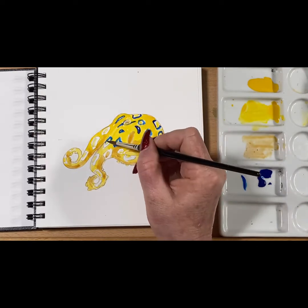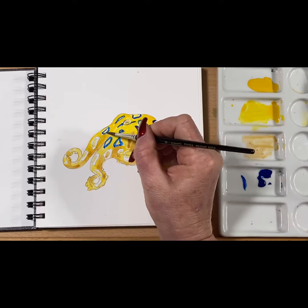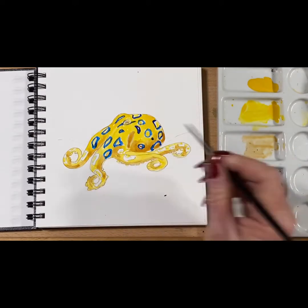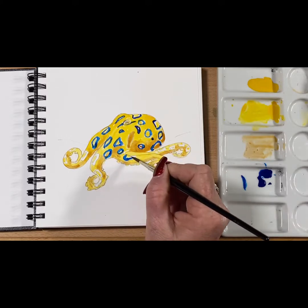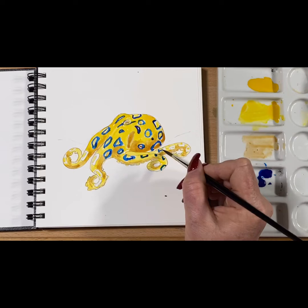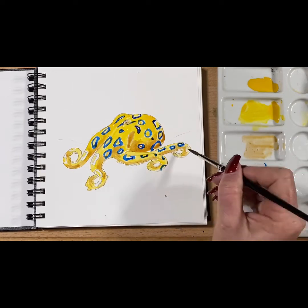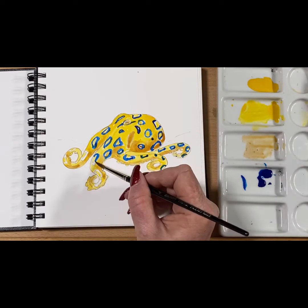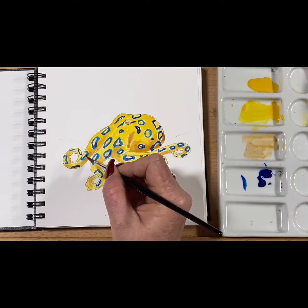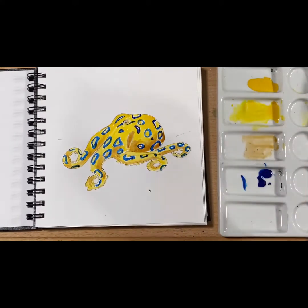Follow that all around. And this brush is just the size... what size is it? Hang on, I'm trying to find my brush to have a look. It doesn't want to come out of its container. It is a size 4. There you go, I'm using a size 4 watercolour brush. So popping the blue around everywhere.